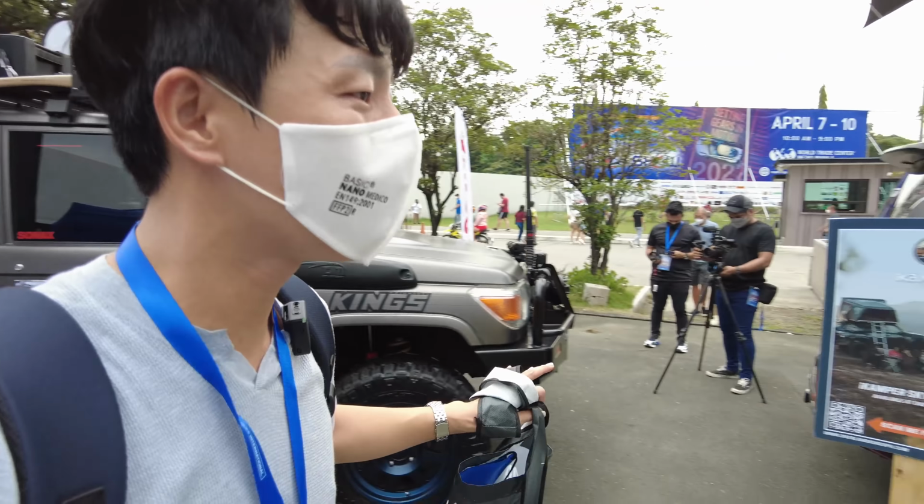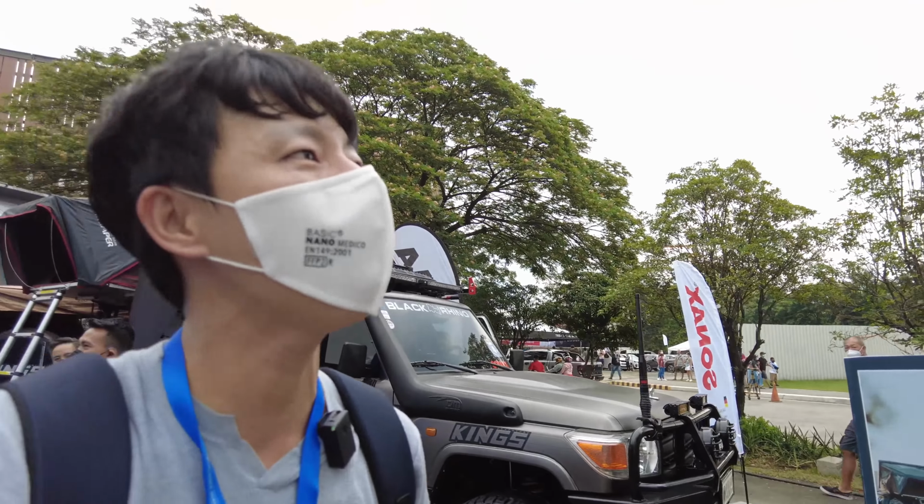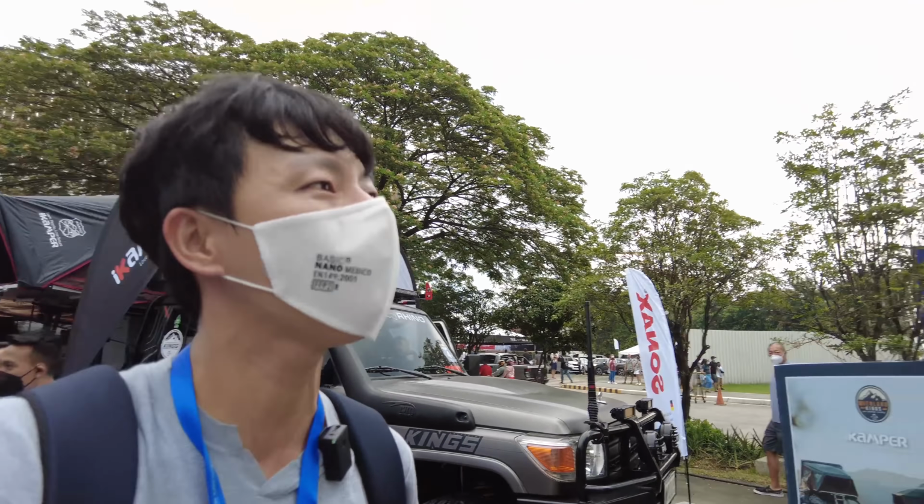So there you go. We have a super setup of off-road and camping. Oh, they are carrying the iCamper brand. So if you want a real reliable hard case or soft case rooftop tent, you can go to them. Just look at the really cool stuff. And we do have a Jeep as well.